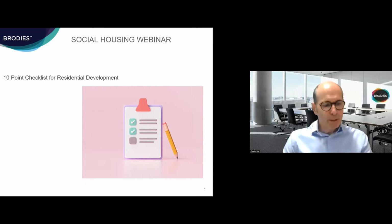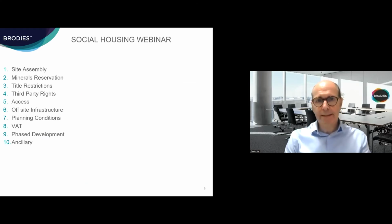So if I can move on to the next slide. This is my 10-point checklist. So these are the 10 points I'm looking to briefly make comment upon. The first one is site assembly. So obviously looking at the extent of the property that you're needing for the purposes of procuring the development and the issues that can arise as a result of assembling the site.